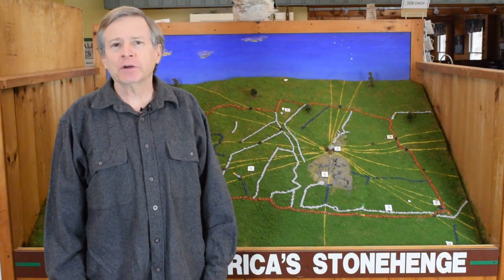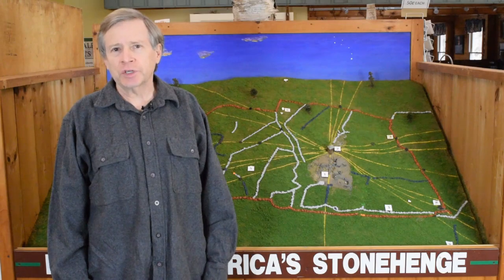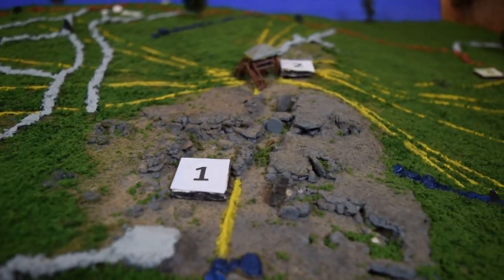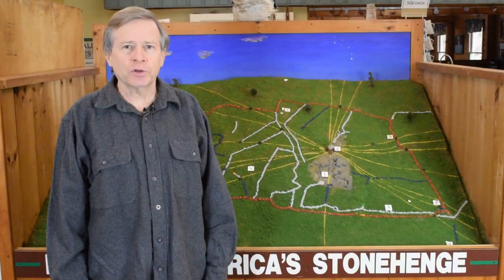I'm talking to you in front of a diorama that I made back in 1977. It covers an area of about 30 acres of 106 acres at America's Stonehenge. In the center is the main site. This is where most of the stone ruins are located. And just to the north of the main site is the astronomical center.